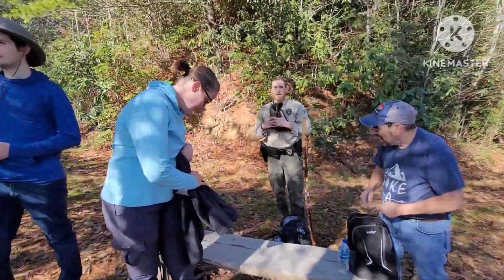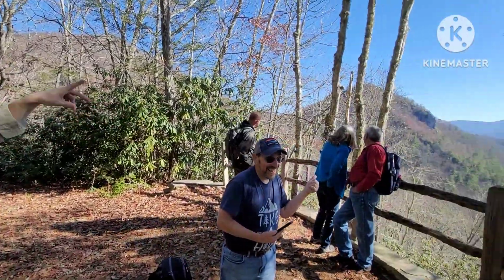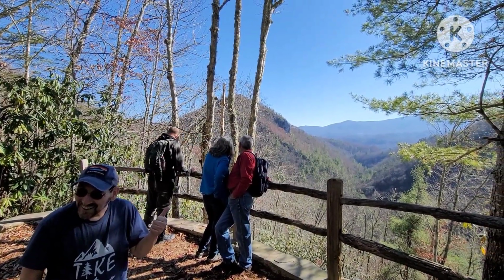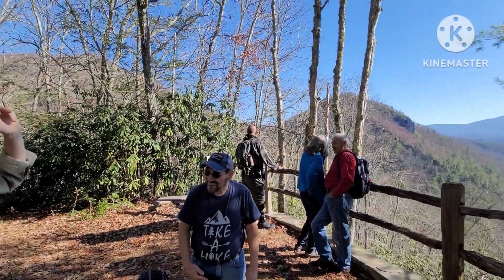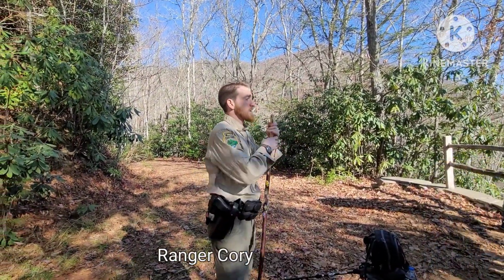Yep, we are ridgeline walking. Over here on the left, if you look, that is White House Cliffs. If you take that trail from the parking lot, it goes up on the back side of that mountain to the very top peak. So you get almost a 360-degree view of the Rocky Fork watershed, the Rocky Fork Gorge, and the Rocky Fork tract.